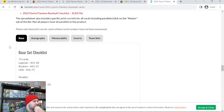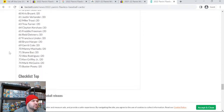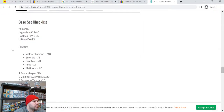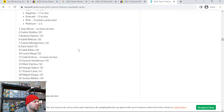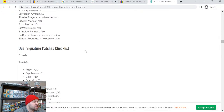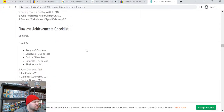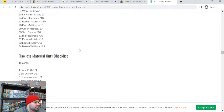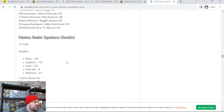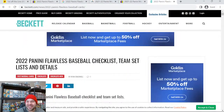How big is the set? Looking at 75 cards. At least it's not a big set. There we go. Autos. Two select cards only. Okay. I mean, not bad for first off the line. But is it worth 1,500? 1,500 for these. I'm always hesitant on Panini baseball products.